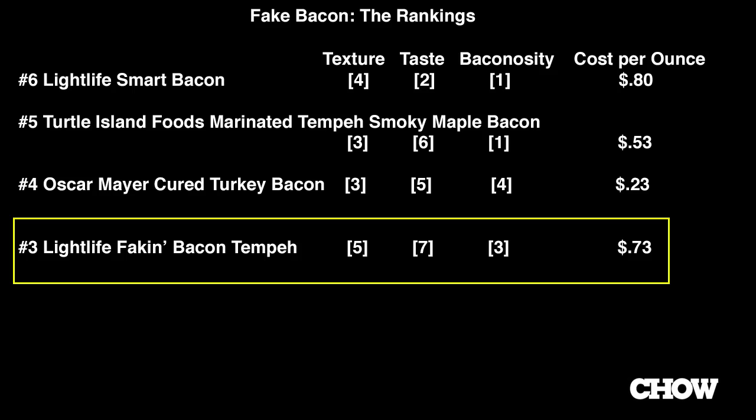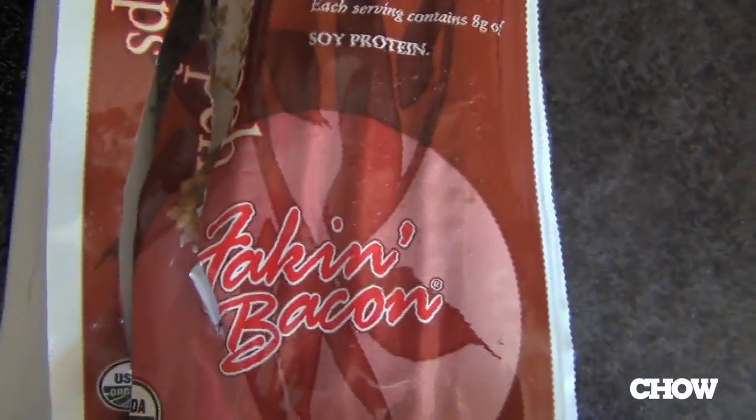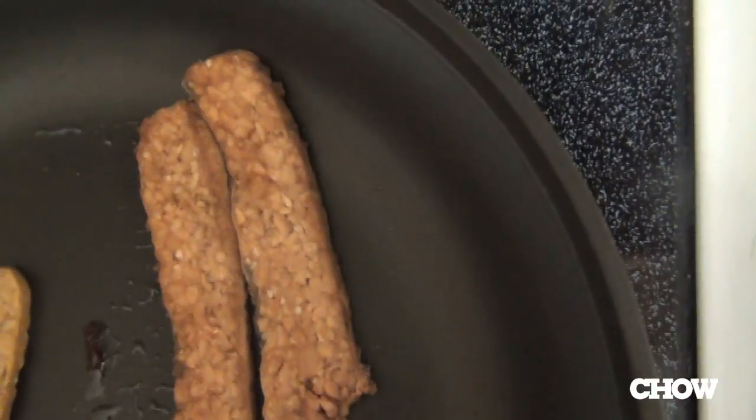At the middle of the pack is Lightlife Tempeh Bacon called Fakin' Bacon. It's got a real umami to it. It's got a nutty kind of ricey flavor to it. What's that got to do with bacon, you might be asking? Not a whole hell of a lot, but it's good on its own. I could see it in a sandwich as a bacon substitute. It's really a parallel, far removed but totally honorable track.